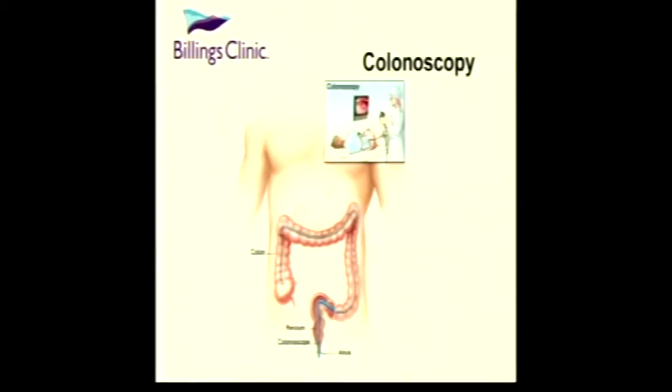And then colonoscopy, where we go all the way around the colon. A lot of times we'll go into the very last part of the small intestine just to take a look there, but we can examine in 98% of patients or so the entire colon with a colonoscope.